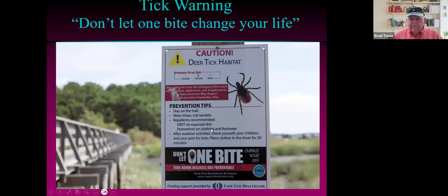This is a sign from the Cape Cod Healthcare, which is put out at a hiking trail that people might go on. It basically warns people what to look for: stay on the trail, wear shoes, not sandals, use insect repellents like DEET or permethrin, and always, after outdoor activities, check yourself, your children, and your pet for ticks, and put your clothes in the dryer for 20 minutes. So, great warning. We hope that none of you are going to be exposed to ticks, but if you are, do the things we just talked about.